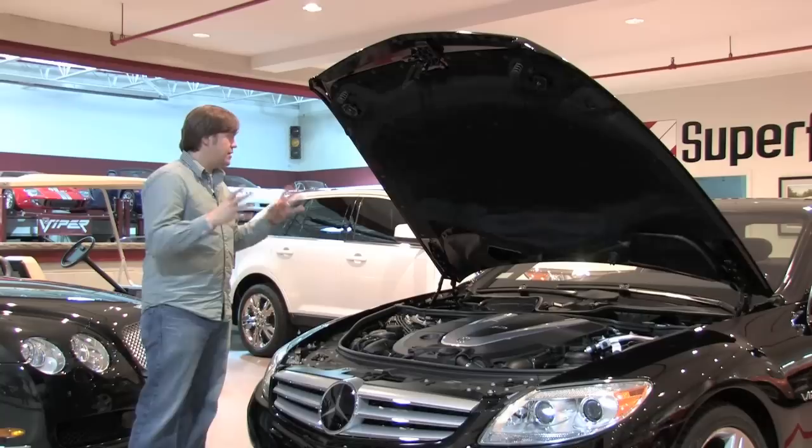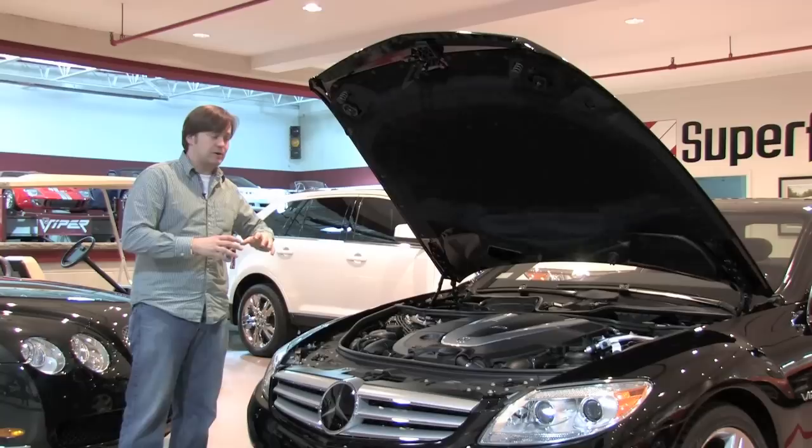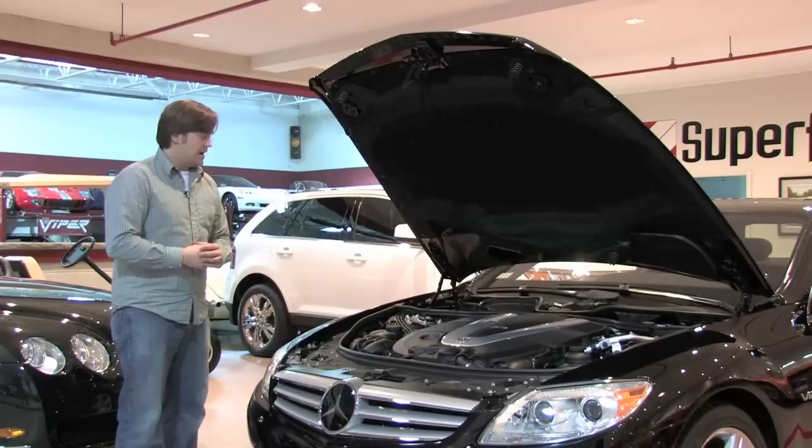Very similar in power to what you'd find in the CL63, but the driving experience is remarkably different. I, for one, actually prefer the CL600 to the AMG cars, just because of the immense power and their attention to detail with the driveline. But there's a lot to get to know on this car, so let's take a walk around it.